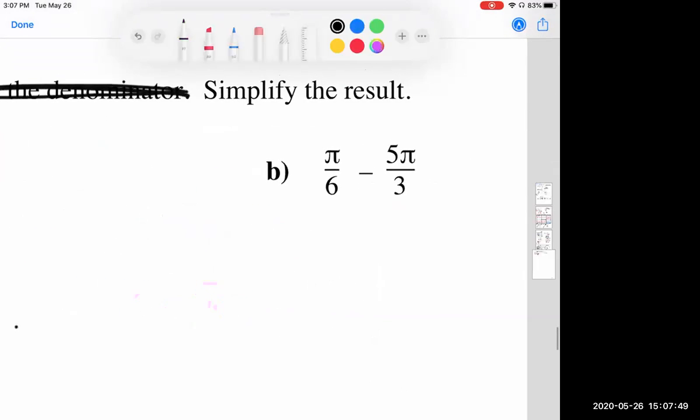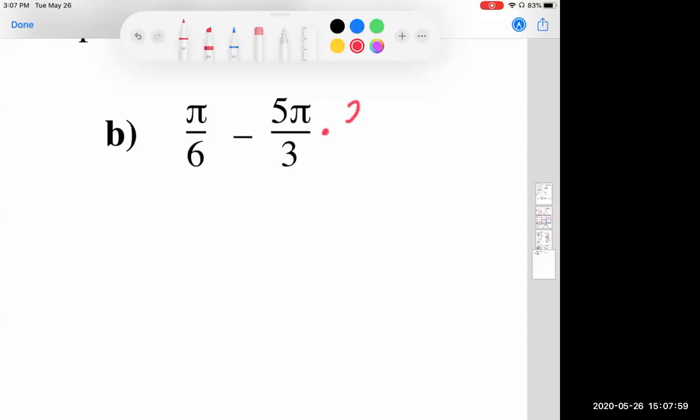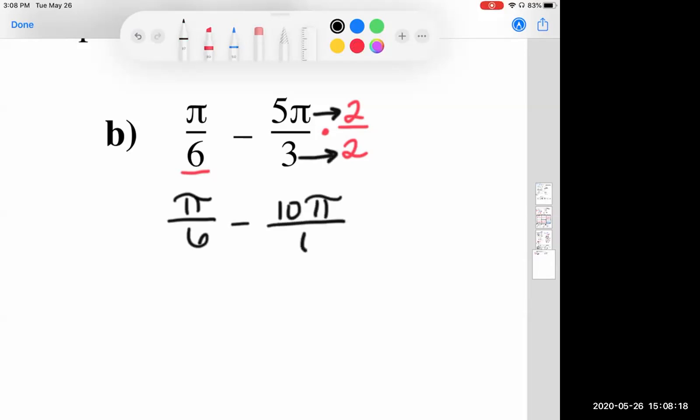Last one. We want to subtract these two. Same deal, they don't have the same denominator, but this one requires less effort because I see that if I multiply that 3 by a 2, that would give me a 6, which is my denominator of my first term. All right, so we're left with pi over 6 minus, we multiply 5 pi times 2, 10 pi, and 3 times 2, 6. All right, we have that common denominator. In this case, it's 6.